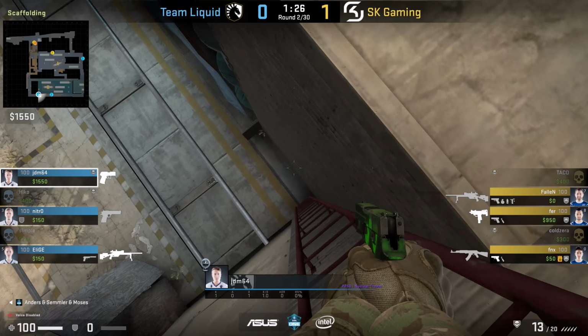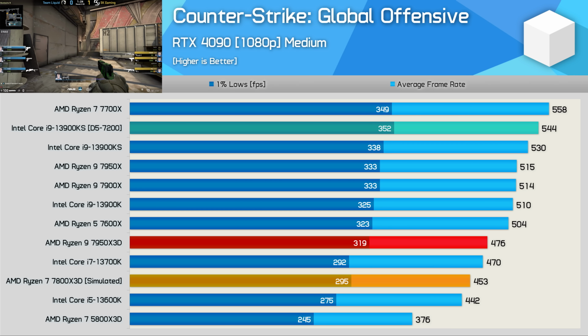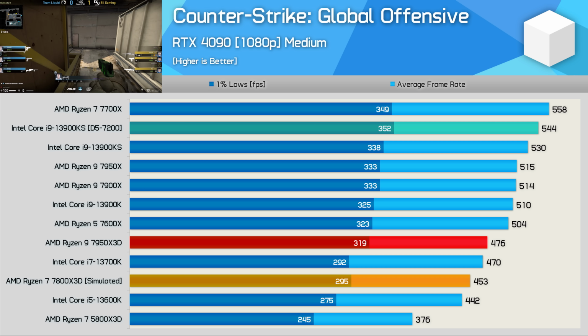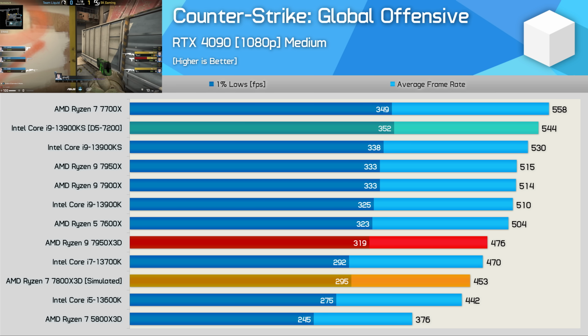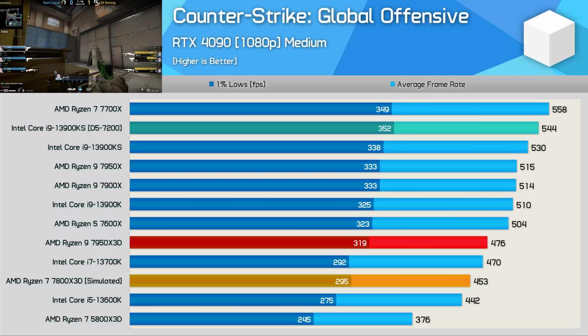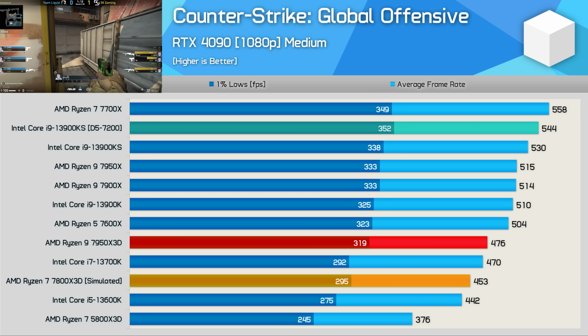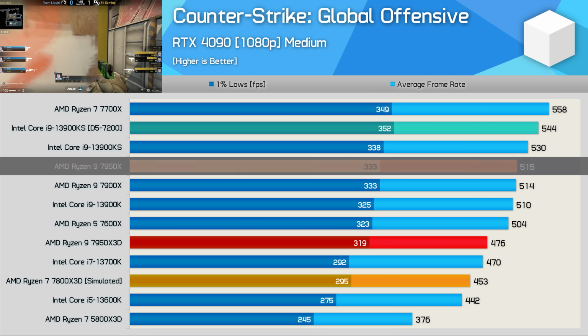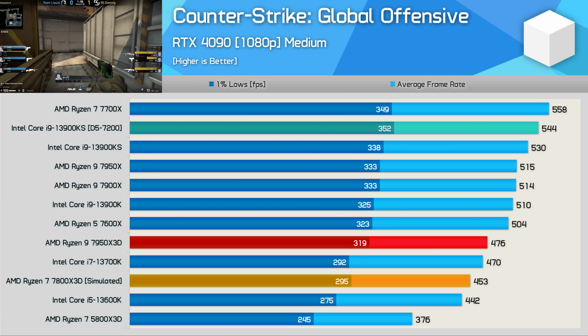Sadly, performance in Counter-Strike: Global Offensive does go backwards with the 3D V-Cache parts, as core frequency is the performance limitation here, not cache capacity, and this will be true for most older games. We are still seeing 1% lows of over 300 FPS, so I wouldn't say performance is an issue here, but it is still lower than the standard 7950X.